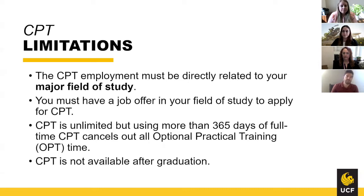In order to apply for CPT, you must have a job offer that is directly related to that field of study. And keep in mind that CPT is unlimited, so you can apply for CPT as many semesters or terms as you want. But keep in mind that you cannot accrue more than 365 days of full-time CPT as a student at UCF and still be eligible for optional practical training, which is a separate work authorization after you graduate. And we will get into OPT or optional practical training shortly after this section. Finally, keep in mind that CPT is for full-time enrolled students, so CPT is not available after graduation.